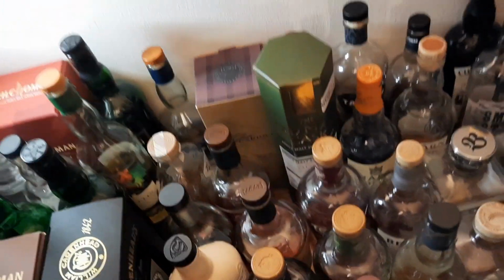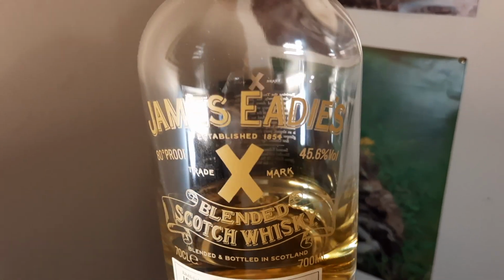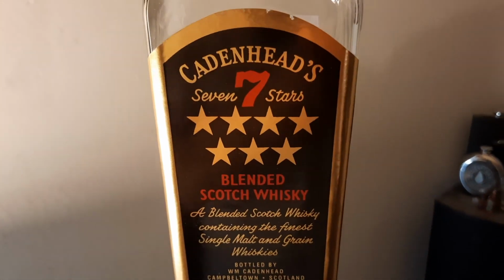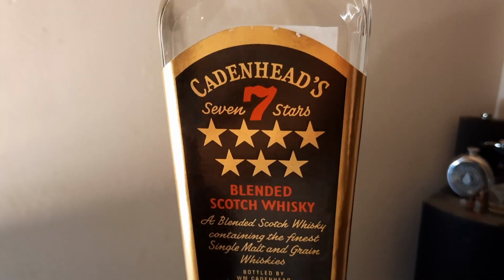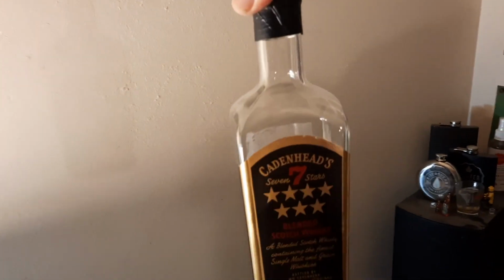And here we got another blended, James Eadie blended Scotch whiskey. And this one here, Cadenhead 7-star. I'm not really getting along with that one so well. I don't know why. But I'll drink it.